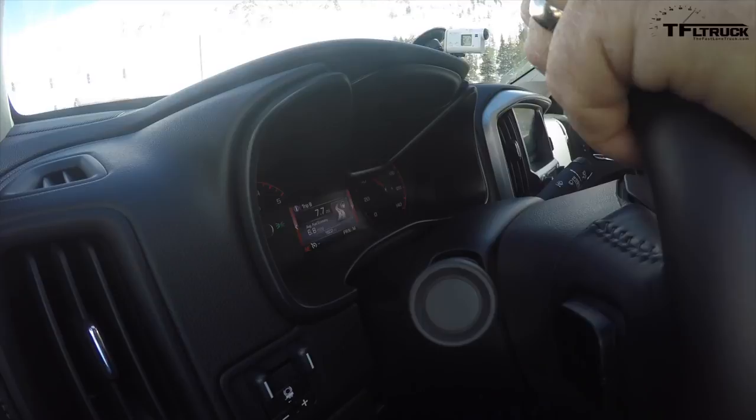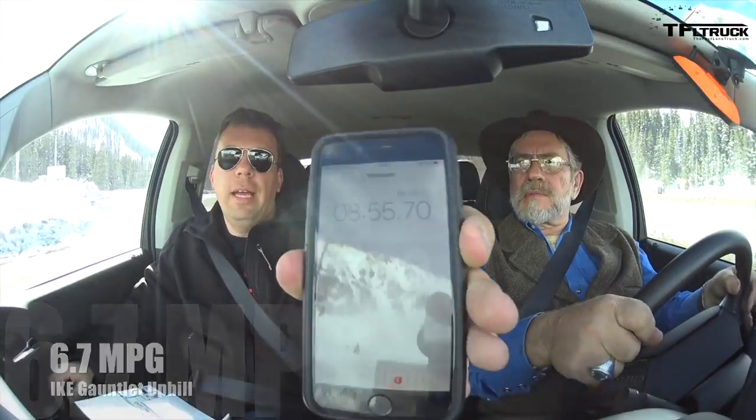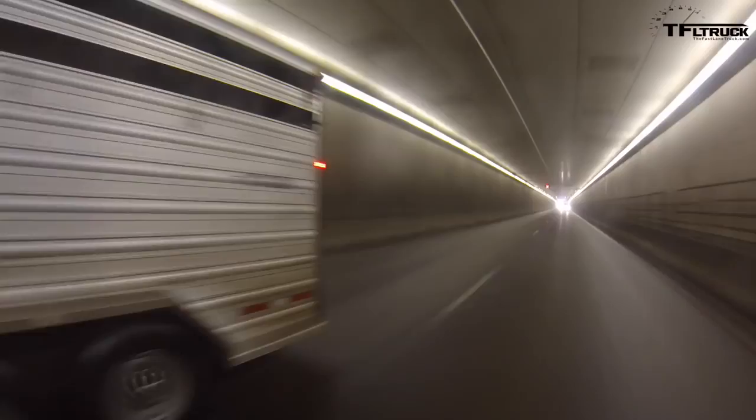I'm going to hit it now. Okay, what MPG? MPG is 6.7. 6.7. 8 minutes and 55 seconds. 8:55. So it actually did it slower than what I expected it to do.